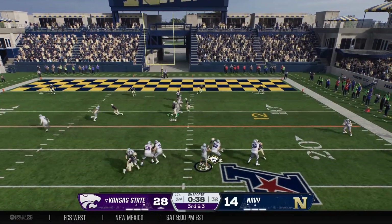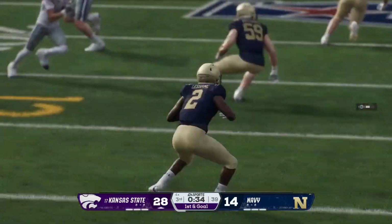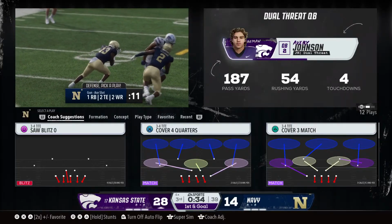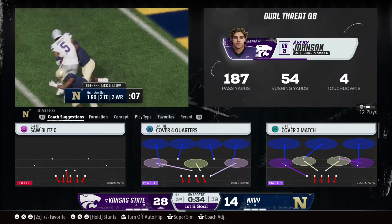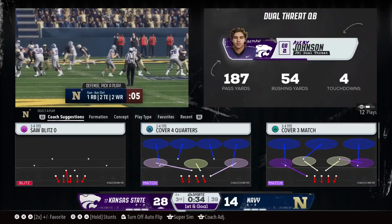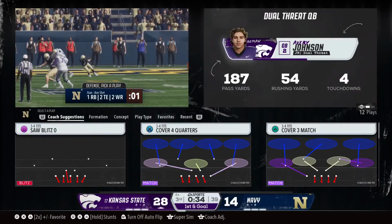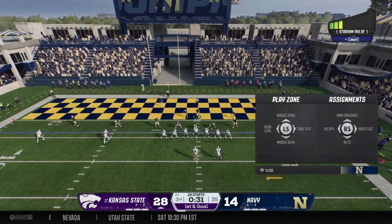Johnson looking to throw. He caught it. Works his way to the 4-yard line, and they'll have it 1st and goal. The defense has got to be able to make a play at some point here in the second half. You're down 2 possessions. You need to steal a possession badly. You need to have a takeaway. The coverage is going to have to be way tighter than on that last throw. Otherwise, this offense is just going to go up and down the field.